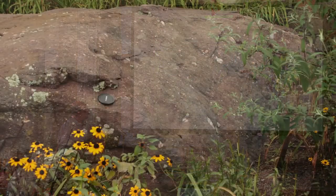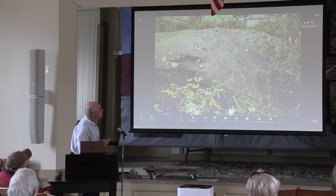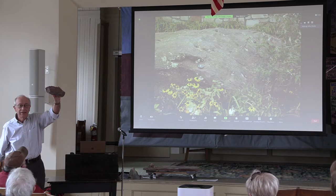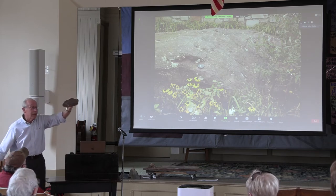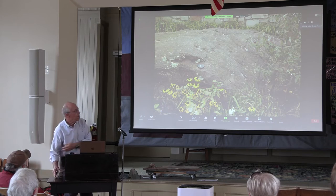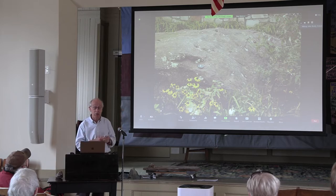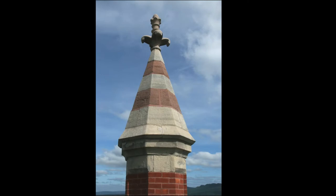So, if we look closely at this rock on the top of Mount Sugarloaf, it doesn't show up so well, but there are pieces of things in it. You might be able to see them in my sample here. They're little rocks inside the big rock. I don't know whether it'll show up on the Zoom, but the layers and the pieces of other things tell us it's a sedimentary rock. It is a sandstone, a red sandstone.